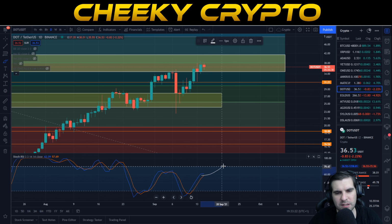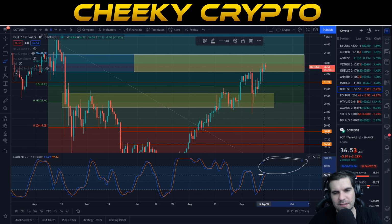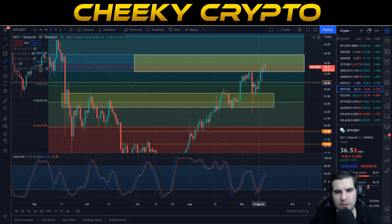What we look for at this point in time is to continue the growth back to the upside, where we can see us tracking in the overbought area. If we can track back in this overbought area for some time, we should be in a pretty good position to continue the growth to the upside here for Polkadot.